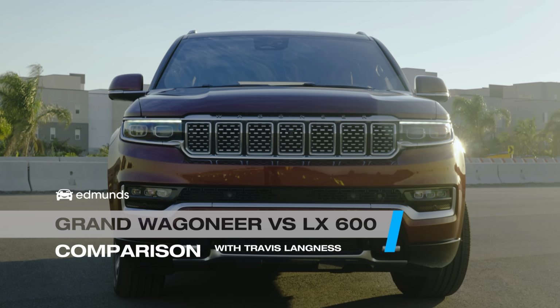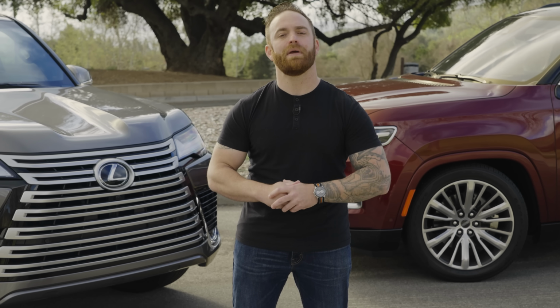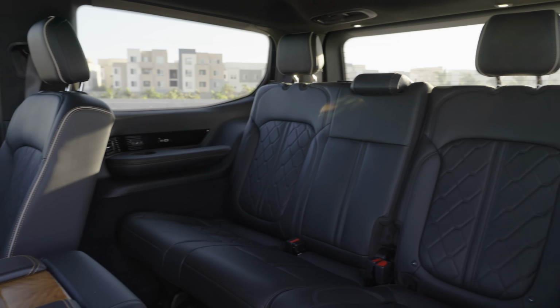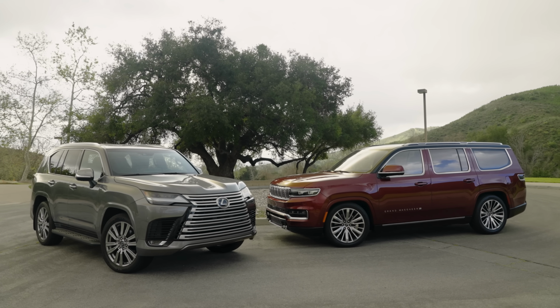The Jeep Grand Wagoneer and the Lexus LX 600 offer a similar set of virtues. Perhaps you want to tow a big boat to the mountains, or a more likely scenario, you need 3 rows of seating for your family and you want something that's got a little bit of off-road capability too. The Grand Wagoneer and the LX 600 are both great examples of SUVs that can pull off all those tricks, or at least they say they can, which is what we hope to find out.